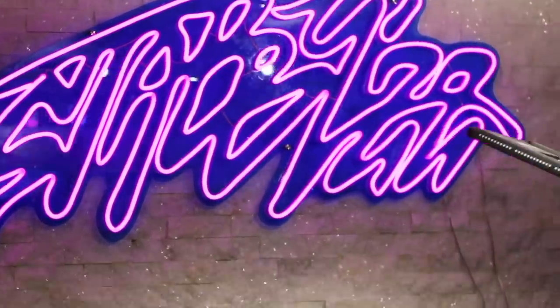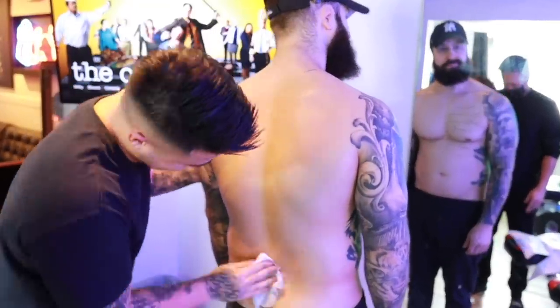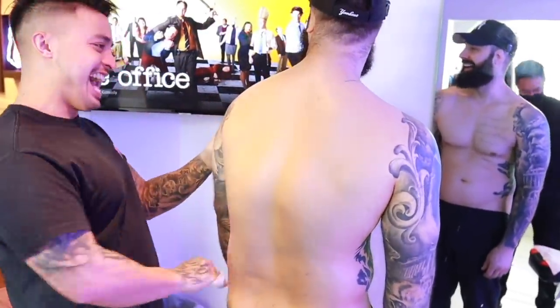Alright guys, so we are back at the shop for another tattoo, and this is a piece that I am so excited to finally bring you guys on. This is the start of the back piece. This is day one out of possibly 10.